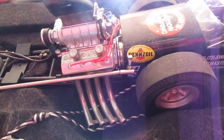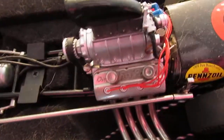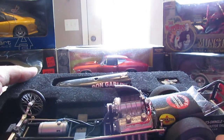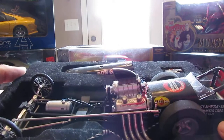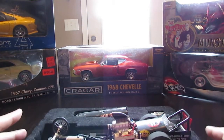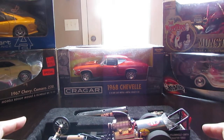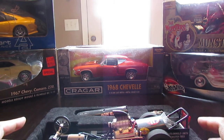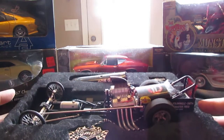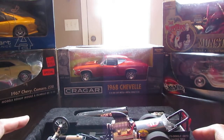They had a lot of detail in the motors. They plumbed and wired them up. They did a lot of different stuff to the engines. Now, I'm sure you're wondering, how much should a GMP be worth? Usually their models are worth like $100, $150 to $200, depending on what you can pick them up for. If you can find a GMP for like $20, $25, which is what I got this Don Garlits Swamp Rat for, usually that's a pretty good one to pick up.